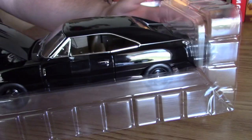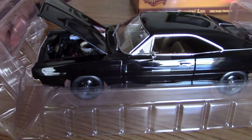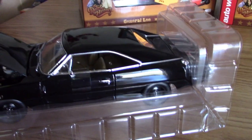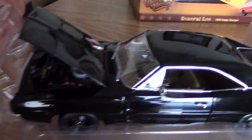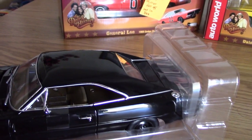So just for a single episode, they have a whole different car. 7th season. I forgot what the episode number was, but it was originally a bank robber's car, and it got crashed, and Bo and Luke found it at a junkyard, and the bank robbers stashed some gold into it. And I love how shiny it is. Oh, it's a beautiful car.